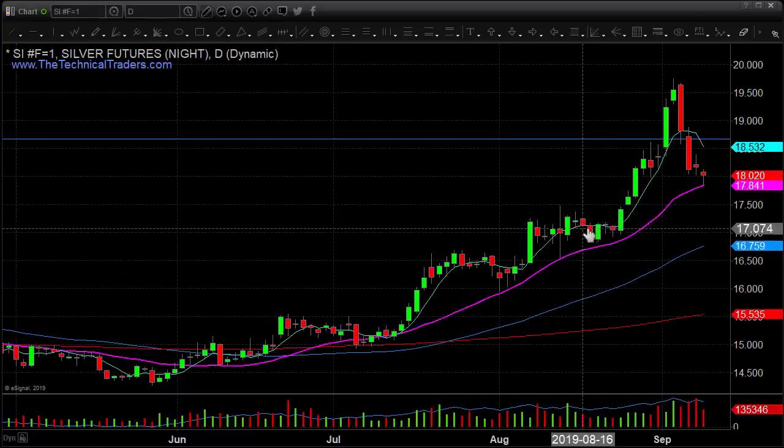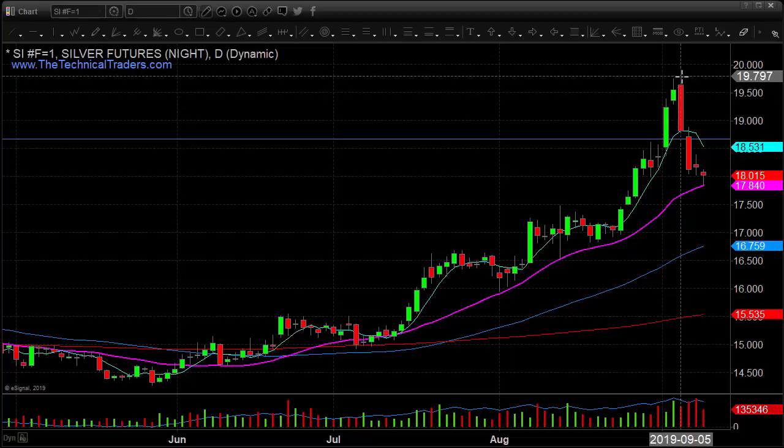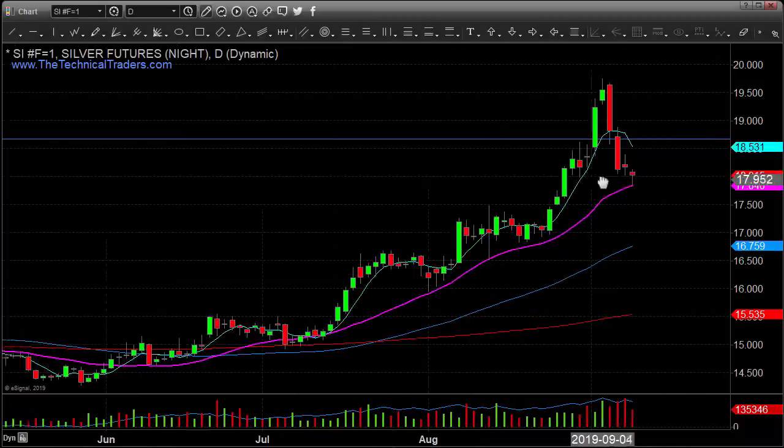Silver, same type of play. We saw this explosive move. It popped through resistance, held for 2 or 3 days, and started to come back down. Overall, it came down and tagged the 20-day moving average, which is going to act as a support zone for a bounce. We are starting to see a little bounce in metals this morning.